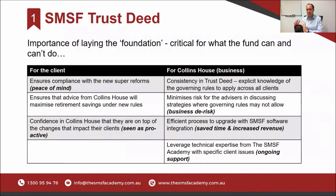Now, let's look at this in a business context, because for Collins House, and in particular the advisors and the accountants in the business, a consistency in the trust deed here means that within that practice, there's explicit knowledge of the governing rules that will apply across all of their clients. So we're not needing to, each and every time a client is on the phone, say, well, look, the rules say we can do this, but until we actually go and check the fund's trust deed, we're actually not sure whether we can or can't. We may need an update, we might not need an update.